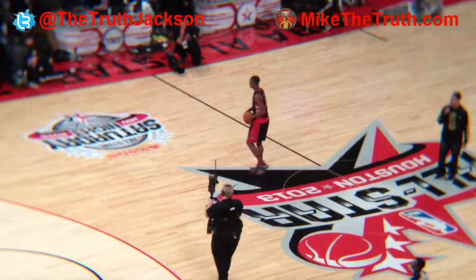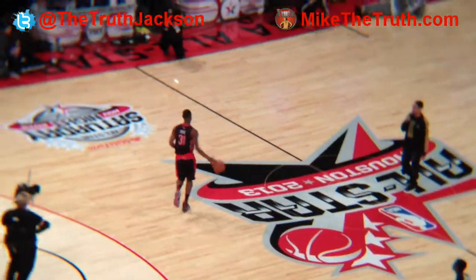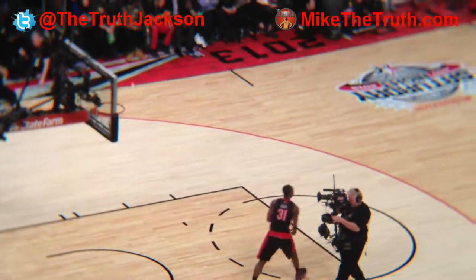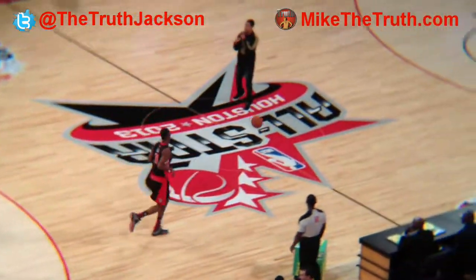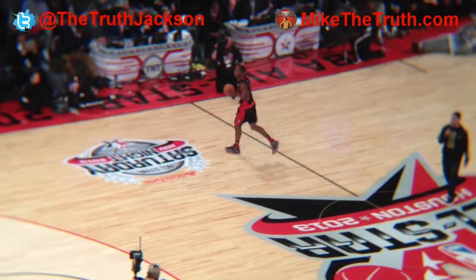He can fly. We see Gerald Green, James White, and now for the East, Terrence Ross. My goodness. 56 seconds remain. Let's cheer him on, Houston. Yeah. 44 seconds remain. He got to get it down, man. T. Ross.